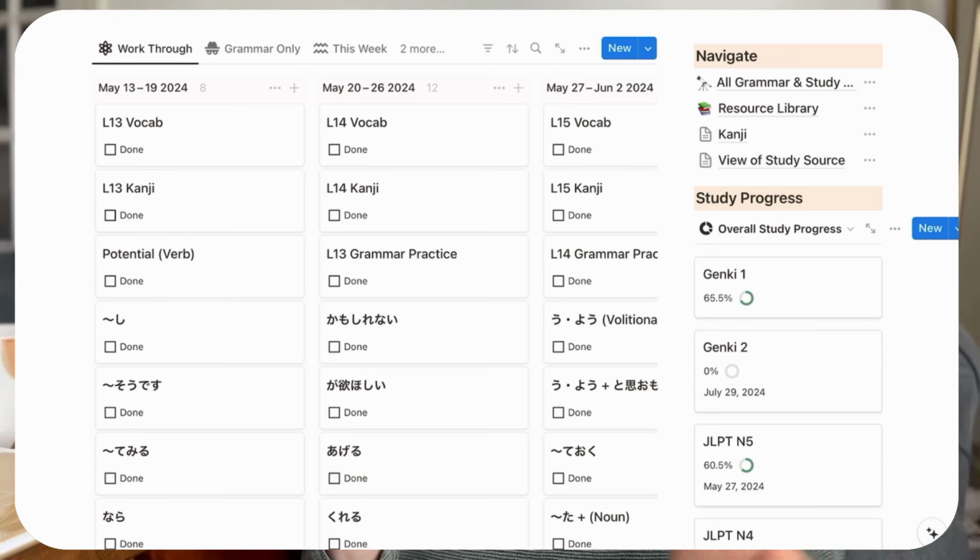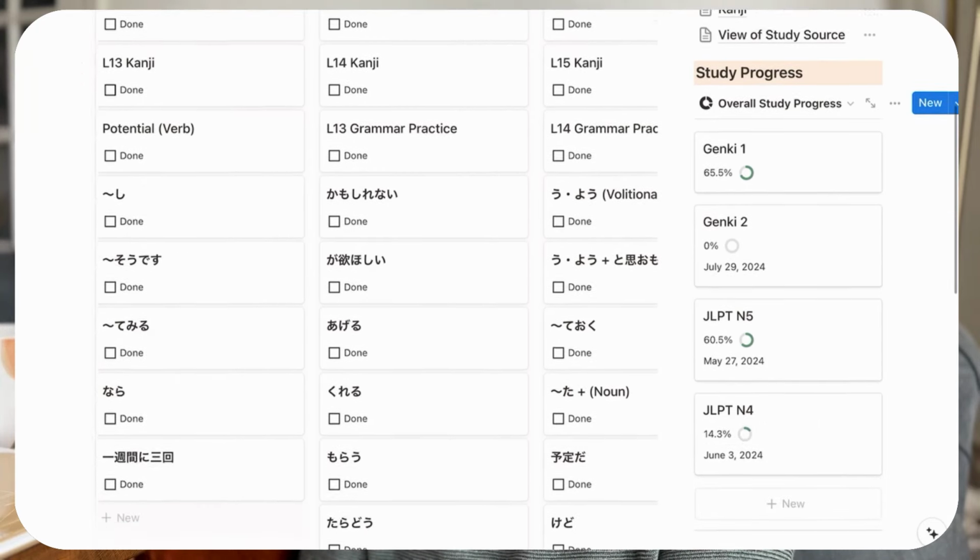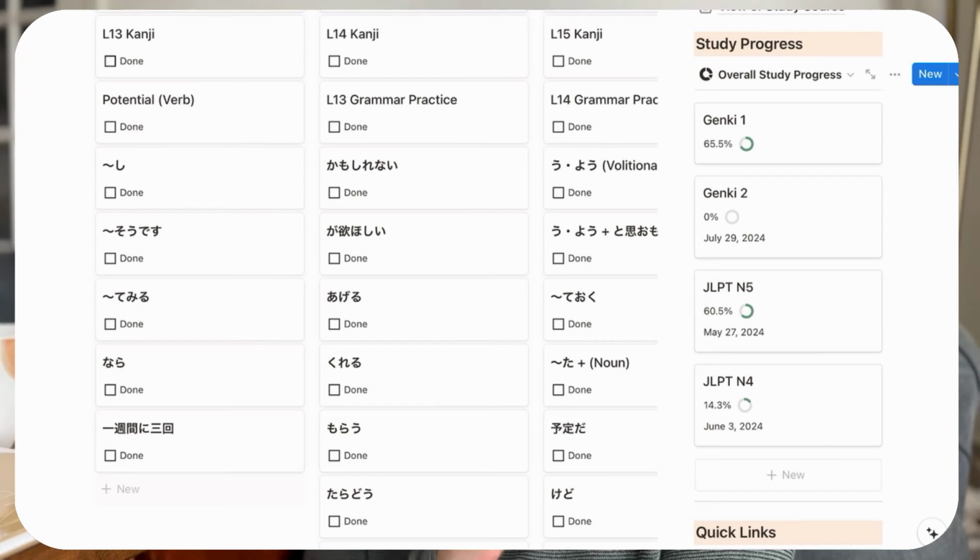So basically what you should be able to see is a little Kanban board where every single week is one column. So I'm starting on May the 13th, woohoo, with lesson 13, and that's my ingestion week. So I'm literally only going to read and learn by heart lesson 13, vocab, kanji, and grammar. I've also got all the grammar points split out into cards because I am tracking how far in and how much I have completed learning in Genki II.